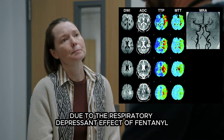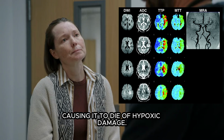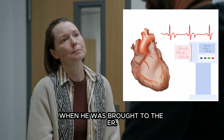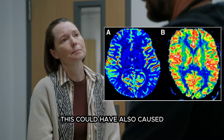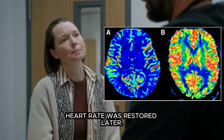Due to the respiratory depressant effect of fentanyl, he suffered from hypoxia. This caused lack of oxygen, or hypoxia, to the brain, causing it to die of hypoxic damage. Now, about the brain circulation, it's a little tricky here. The patient was bradycardic, meaning he had a low heart rate when he was brought to the ER. This is a response to the hypoxia compromising the heart itself. This could have also caused lack of blood flow to the brain, causing ischemic damage at the time of arrival. Heart rate was restored later.